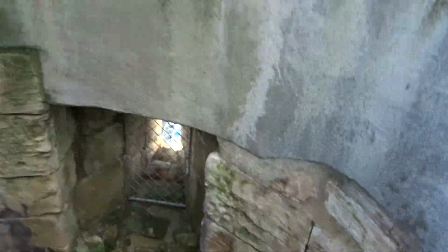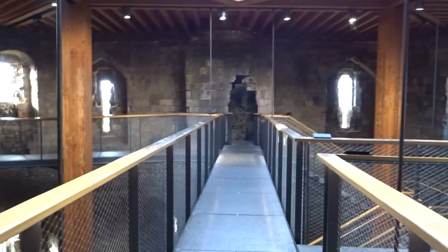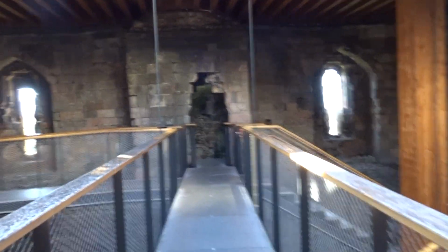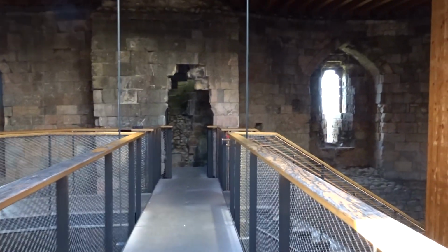Oh look, it's one of those spiral staircases that were built for defence against an attacker. Coming up there, you'd get your shield and you'd be able to defend against it. Oh, that's excellent. I'm sure certain people would love to debunk that idea.